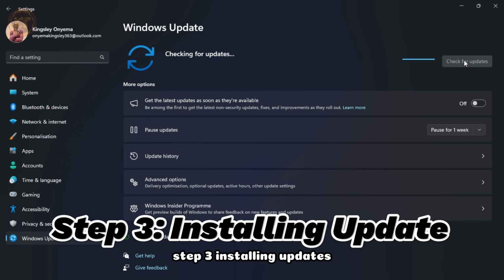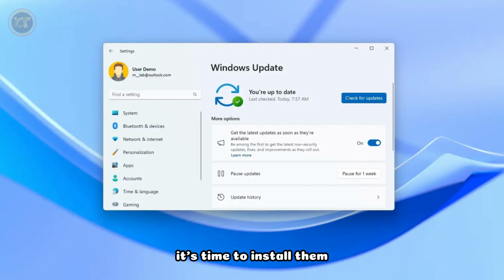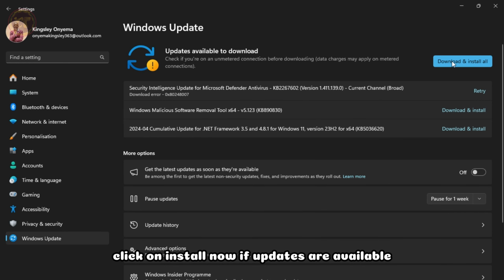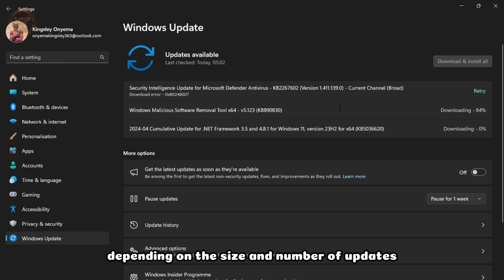Step 3. Installing updates. Once Windows finds available updates, it's time to install them. Here's how. 1. In the Windows Update settings, click on Install Now if updates are available. 2. Windows will start downloading and installing the updates. This may take some time, depending on the size and number of updates.